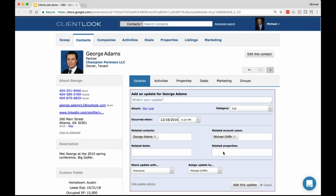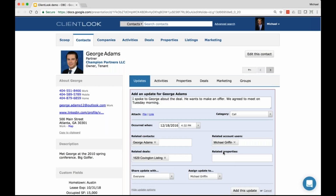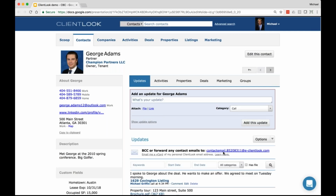This is a way to just say, okay, I want to assign this to somebody else, or I want to log this under somebody else's name. So we give you the ability to do that as well. Okay, so here's an example. I plug in some data, click add, and you'll see that update appear there down in the notes update section.